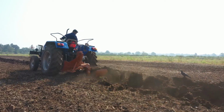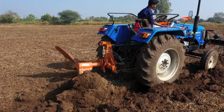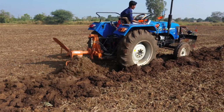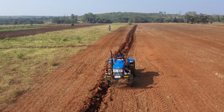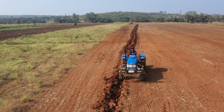With thousands of satisfied farmers, SAI has also developed single bottom hydraulic reversible ploughs in two different models for tractors above 45 HP and 50 HP with boron steel hardened wear parts to give value addition to these ploughs.